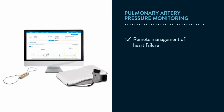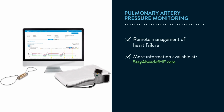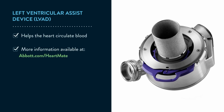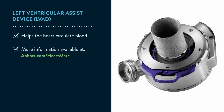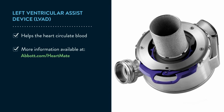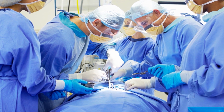Pulmonary artery pressure monitoring is part of a care plan that allows for remote management of heart failure. A left ventricular assist device, or LVAD, is a small heart pump that helps the heart circulate blood throughout the body. In some cases, heart transplant may be necessary.